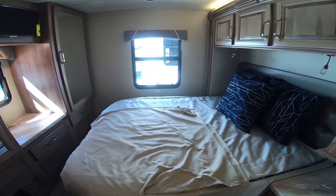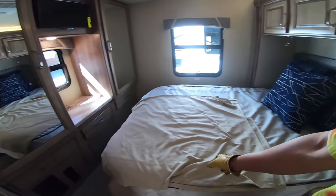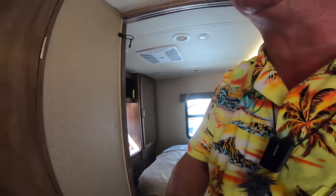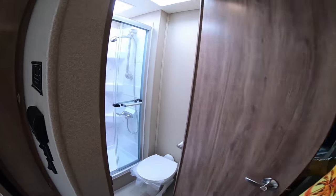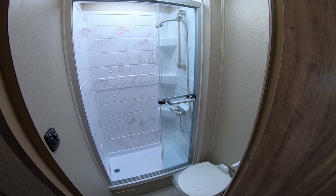Queen size master. But there's a place for the CPAP machine. Nice big wardrobe. Plenty of place for mama to put her clothes away. And last but not least, the shower. Yeah, that's spacious. Pretty cool. Especially since there's two AC units. Really like that.